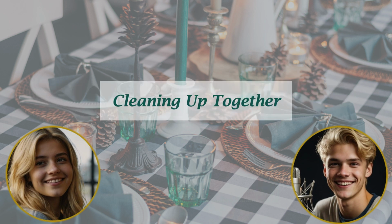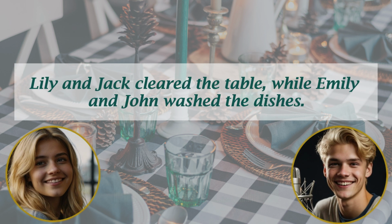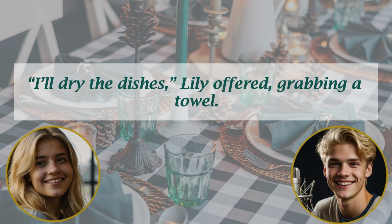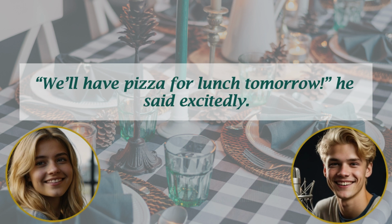Cleaning up together. After dinner, the Smith family decided to clean up the kitchen together. Lily and Jack cleared the table, while Emily and John washed the dishes. "I'll dry the dishes," Lily offered, grabbing a towel. Jack put the leftover pizza in the fridge for the next day. "We'll have pizza for lunch tomorrow," he said excitedly.